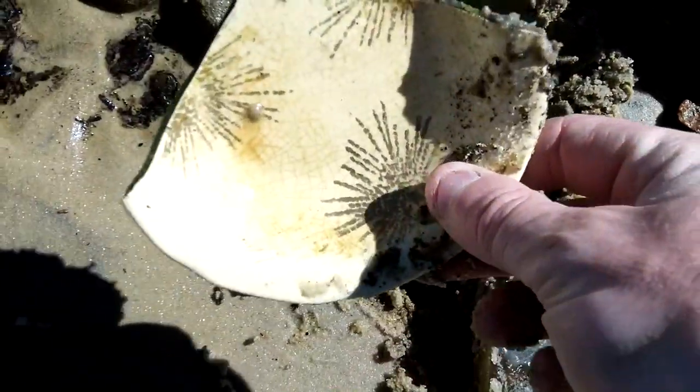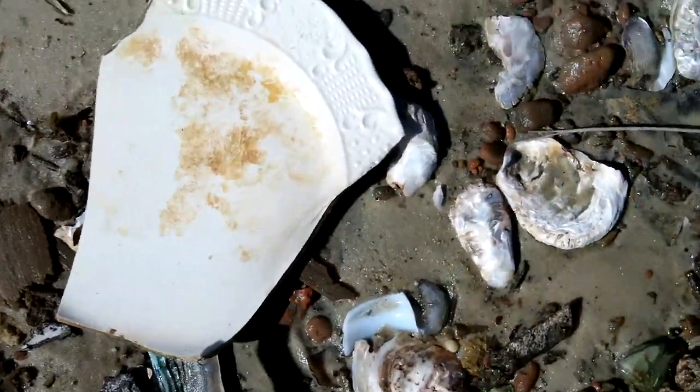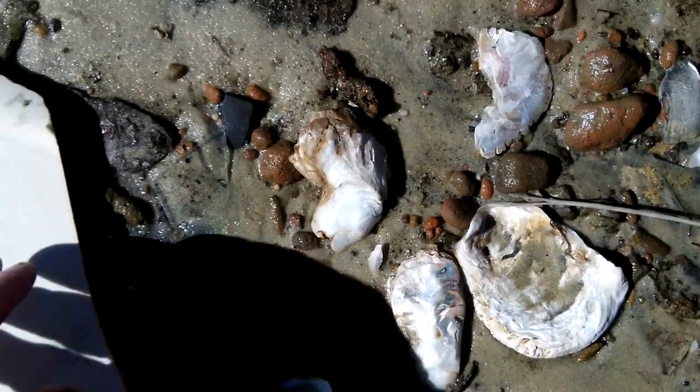Nice piece of a plate, nice decorative design on there. Let's see. I see some broken bottles in here. I see some brick giblets. It's definitely a trash pit. Don't see any treasure. There's a really cool plate, got some design on it. I wonder if it's got a back mark. Let's see. What does that say?